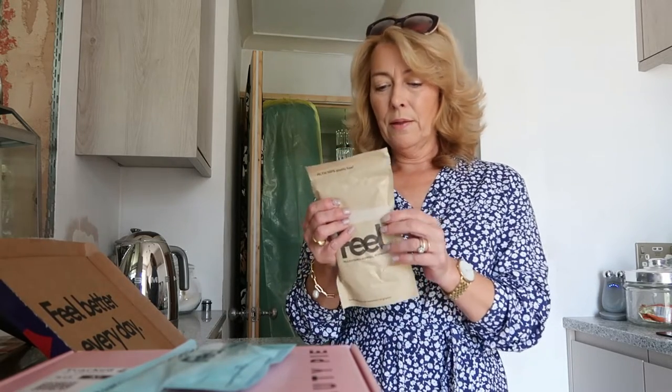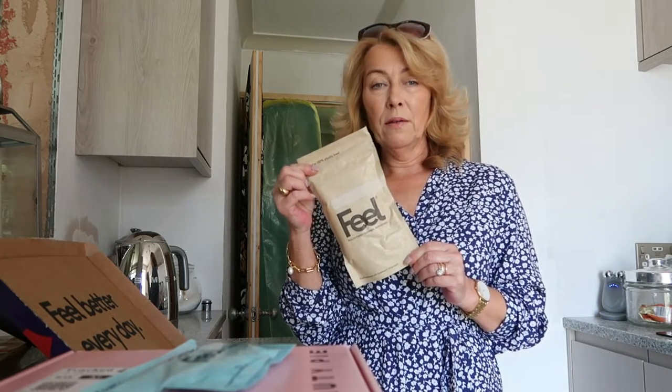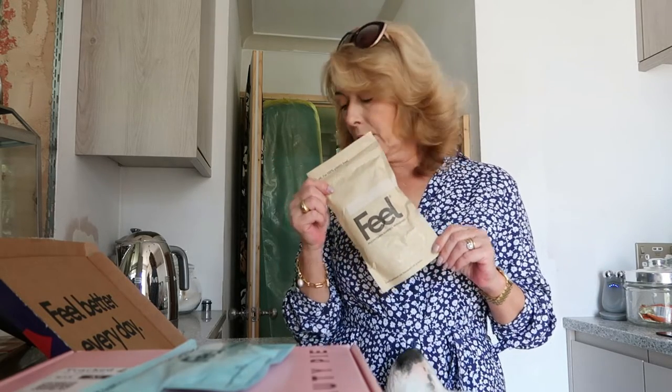And then we've got some gummies. Now, these are packed with 10 vitamins that we need for your hair. Hello, Bo. For your hair, skin. Oh, can you smell them? You can't have these. Sorry, darling. Yeah, hair, skin, immune system.